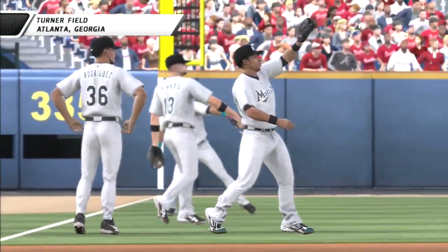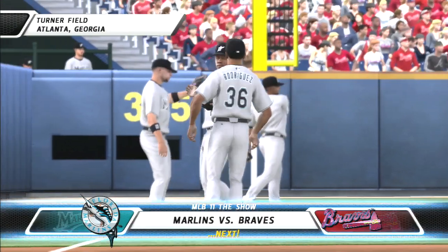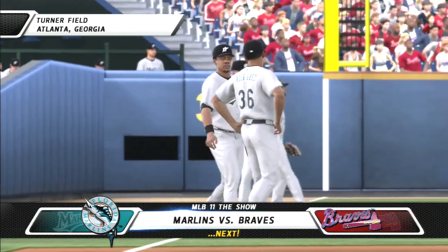Counting down to first pitch in Atlanta. It's the Marlins and the Braves, and it's coming up next.